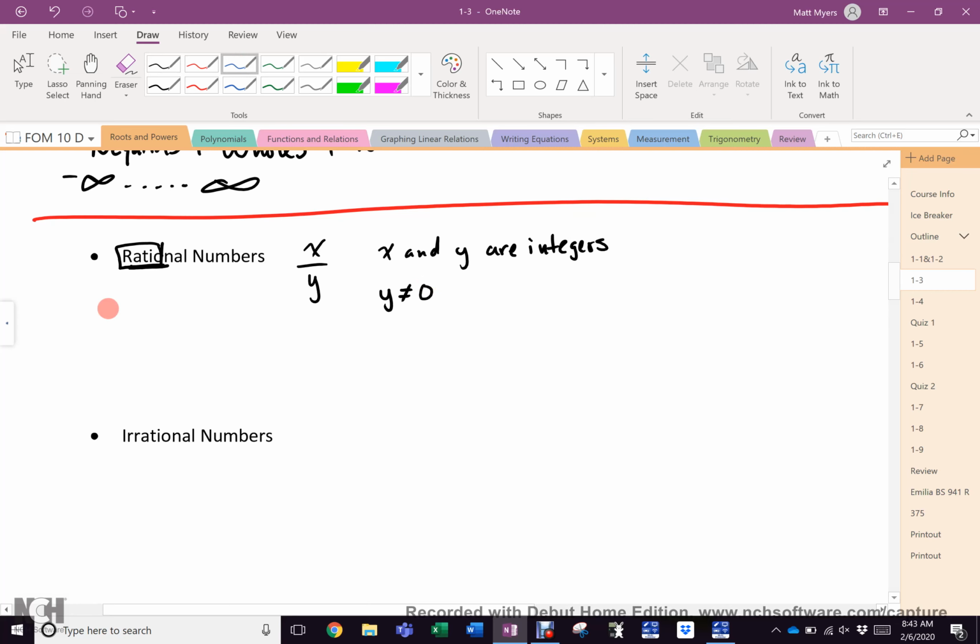So, is 7 a rational number? Yes, of course, because 7 really should be 7 over 1, yes? Everybody cool? Is 2.3 over 4.7 a rational number? But I said X and Y have to be integers. Are those integers? Of course they're integers. Why? What if I multiplied this by 10? What would I have? I'd have 23 over 47. Isn't that a rational number? So is that a rational number?